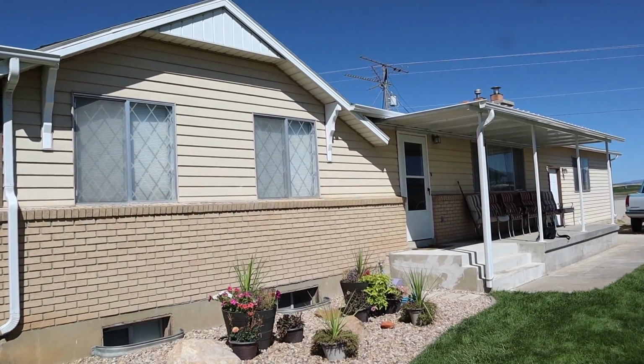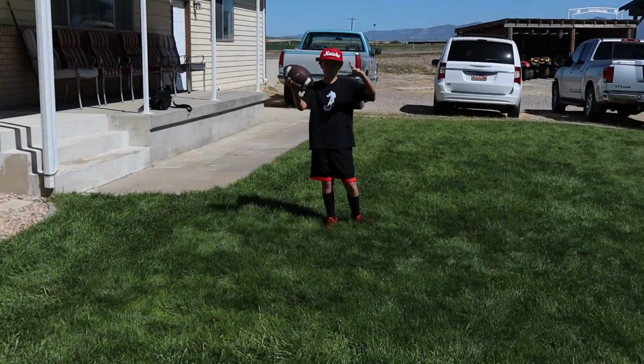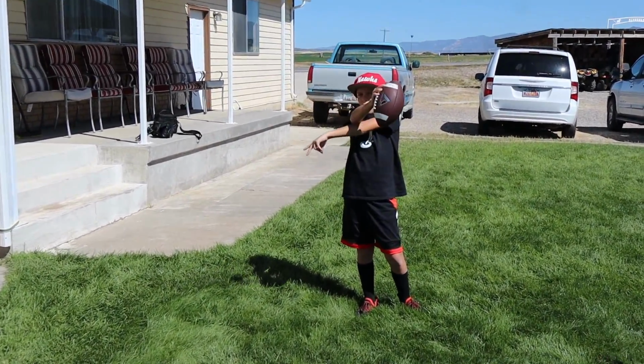Okay, guys, this is my parents' beautiful house, and we've got Tayden standing over here. What's up, Tayden? When I was a kid, I spent a lot of time throwing a football over this roof with my friends, and my parents did not like it. But today, me and Tayden are going to show you how to successfully throw a football over the house.